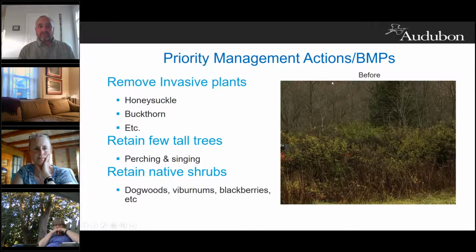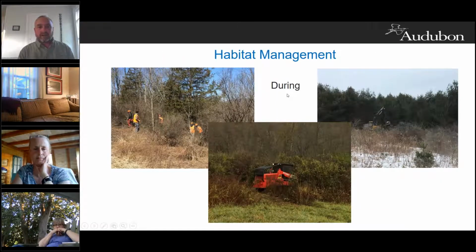So there's a number of different ways that we go in and tackle this. Here's a picture of the habitat before we get in there. It can range from working with local technical centers. There on the left, you can see folks from the Hannaford Center down in Middlebury that bring out chainsaws, so manual removal. We do bring in equipment that can do it a little more rapidly. In the bottom part there is something we call a bull hog or a grinder.